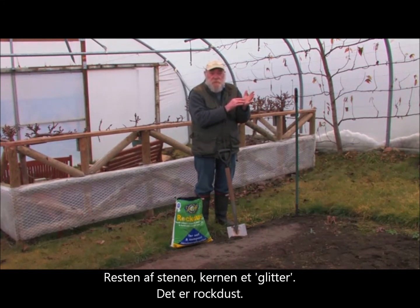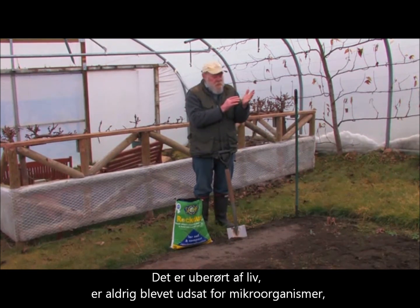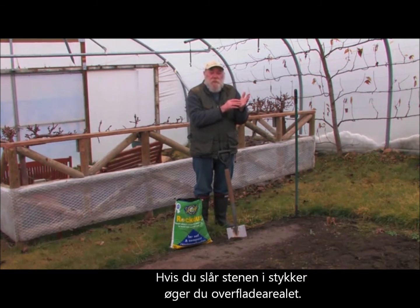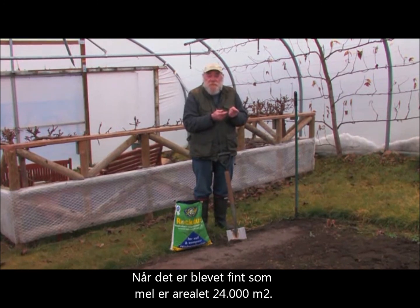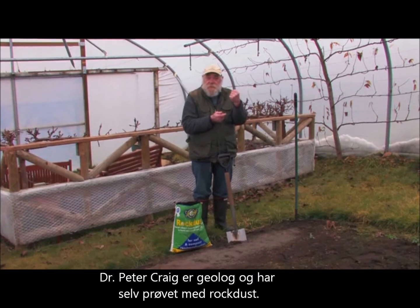That's the rock dust. It's fresh, it's untouched by life, never been exposed to microorganisms or anything like that. If you continue to hammer the stone, you increase the surface area. By the time you've hammered it to flour, the surface area becomes 8 acres from a stone that size.